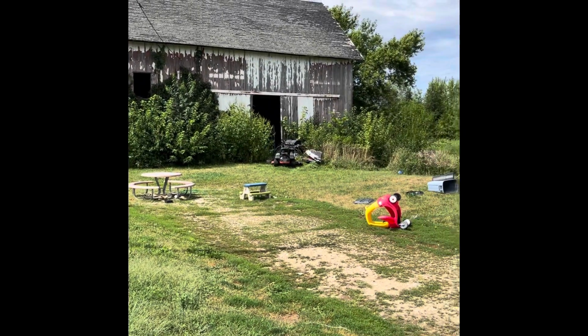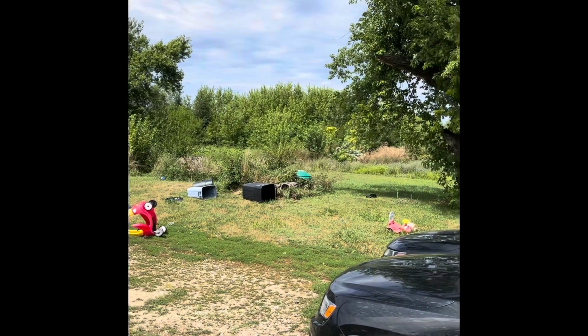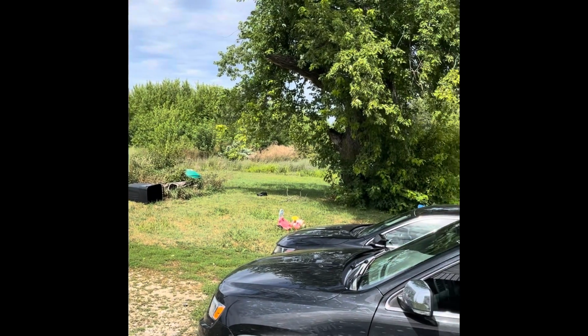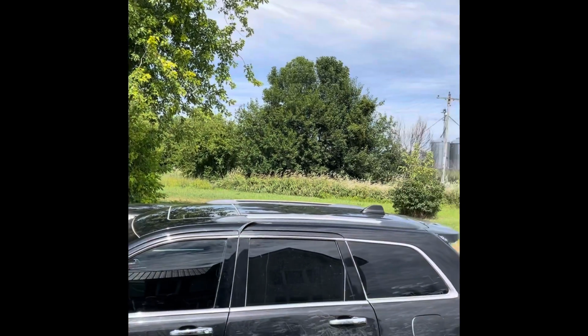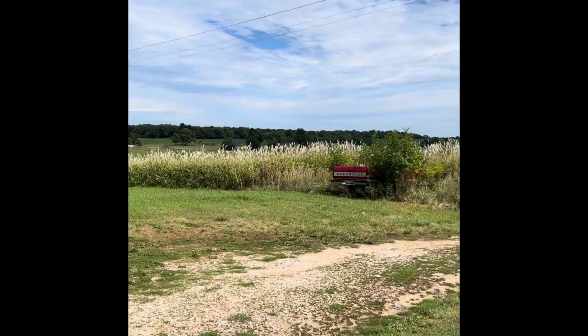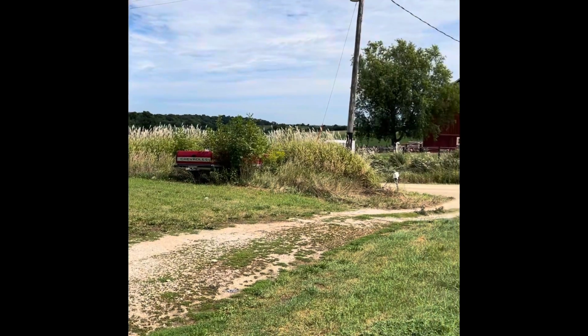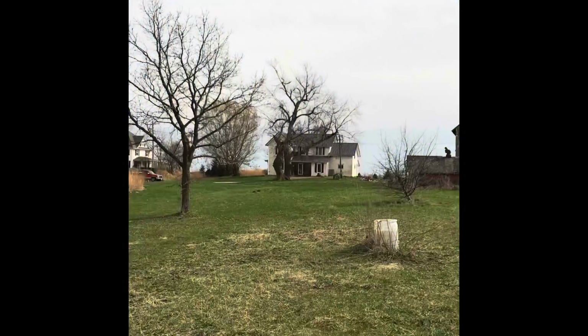There's my big ass hole there. Definitely got a forest over there now. The trees lost a ton of limbs. There's my truck, been broken down for a couple of years now. There's the 360.